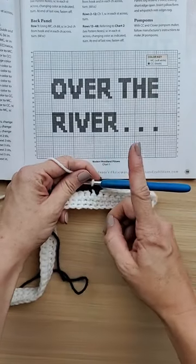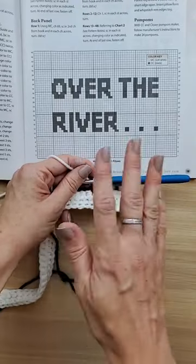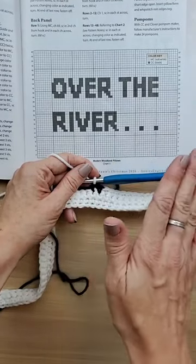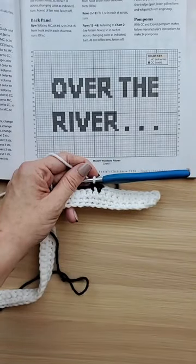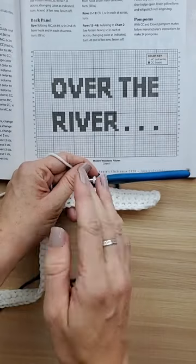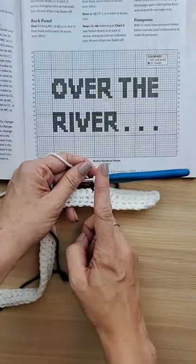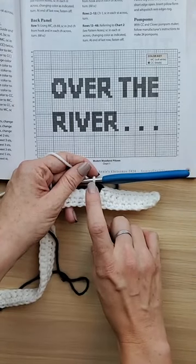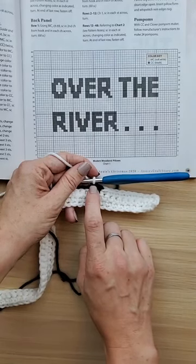It also uses less yardage, which isn't a factor, but just as a fun tip for you, it uses less yardage if you yarn under. So if you didn't know the difference between yarning under and yarning over, that is one of the differences. If you yarn under, it makes your stitches slant less, and it also uses less yardage. But you don't want to do yarn unders through the whole project, just when you're switching colors.